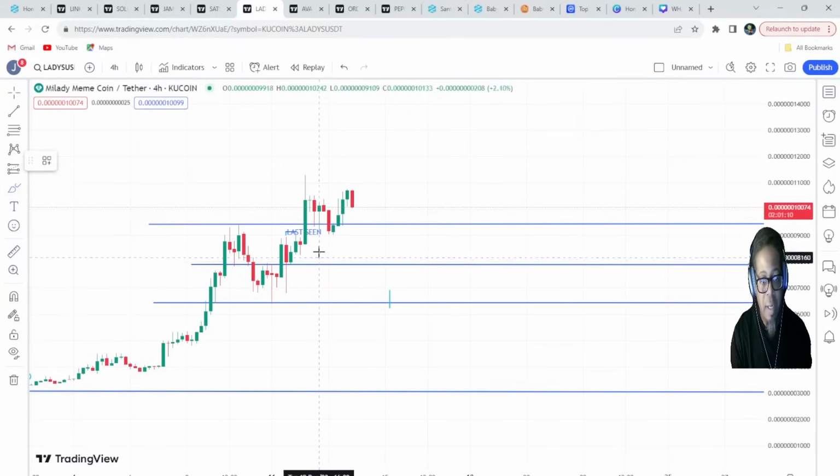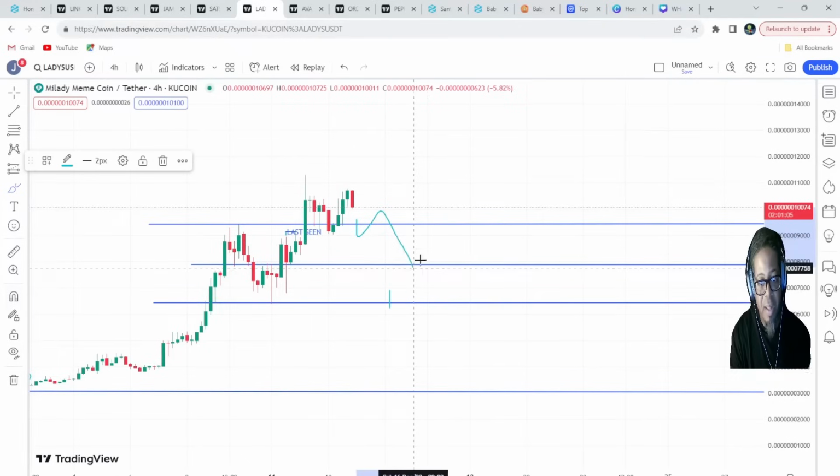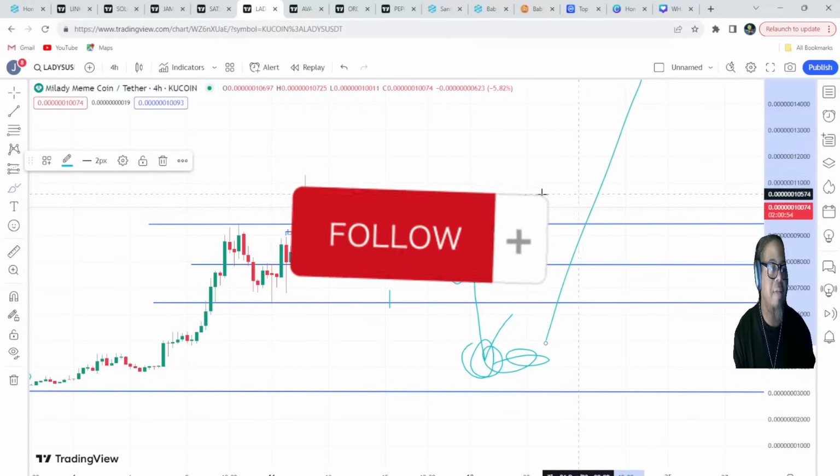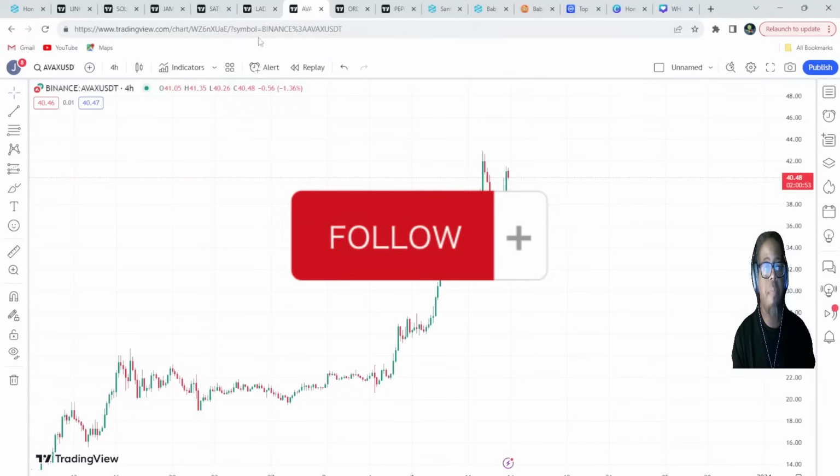Once again, I would love it if it did something like that, somewhere around here. That way we can get some more and make the bags bigger. When it goes up, the gains get larger. You know what I mean? But we will keep our eyes on that.